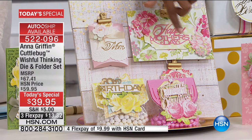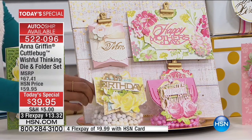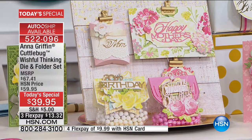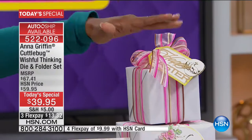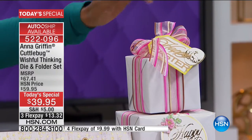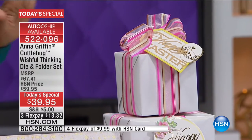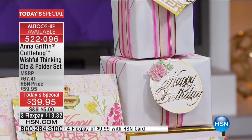So we made some cards right here. These are gonna be just like on top of gift bags, which is gonna be very beautiful. You also have maybe what you're using as gift tags, and we used some of the dies for that. Very beautiful, and that one happens to say Happy Easter. So it is really unlimited as to what you can do with this.